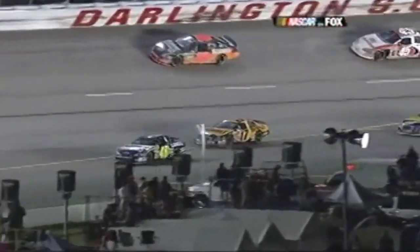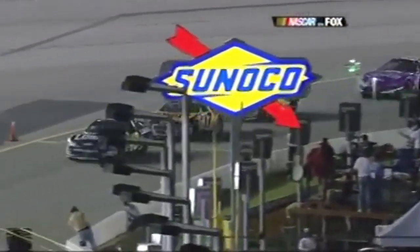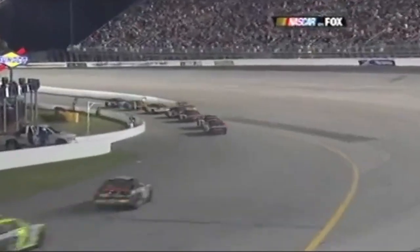Two or both were just within seconds of going a lap down. Yeah, those two along with Casey Mears. J.J. Yeley will get the free pass and get back on the lead lap as pit road is open.